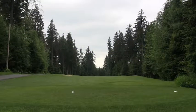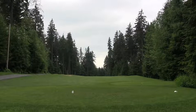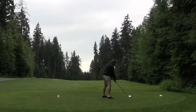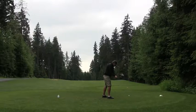Holes 11 through 14 give you a chance to score. At 412 yards, the 11th is a straightaway par 4, and if you stay on the fairway, there are really no hazards waiting to snare you.